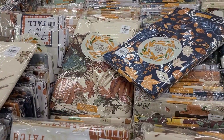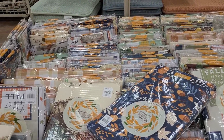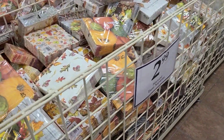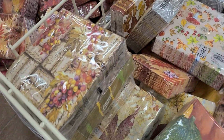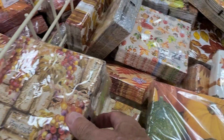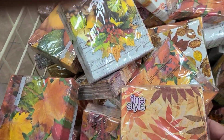These are all autumn tablecloths, but those vinyl kind of tablecloths, $3.99 I think I saw right there. And I'm just trying to show you a few different ones. These are some napkins that they have for fall. I thought that was a nice one, those pumpkins right there, and this one as well in the leaves.